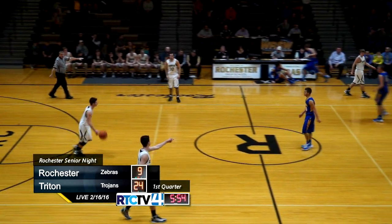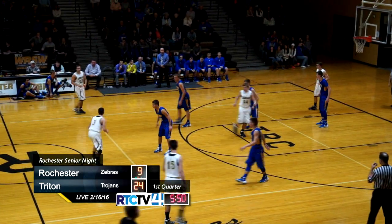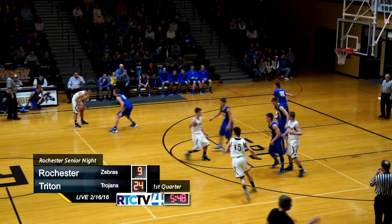One thing about Anderson, if you see him on the perimeter, his knees are bent. He's showing his hands. He's ready for the ball at any time. So that also helps with his quick release.